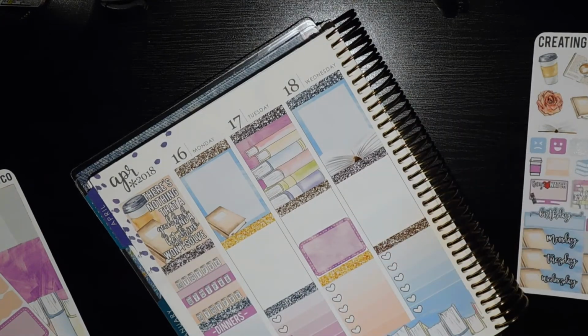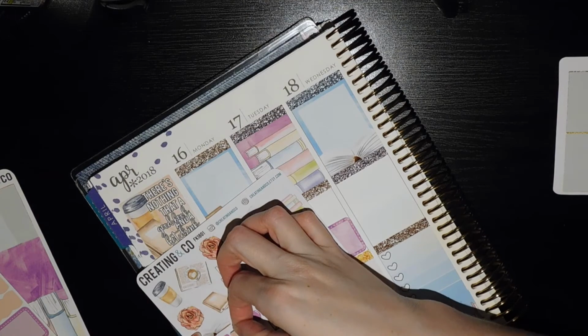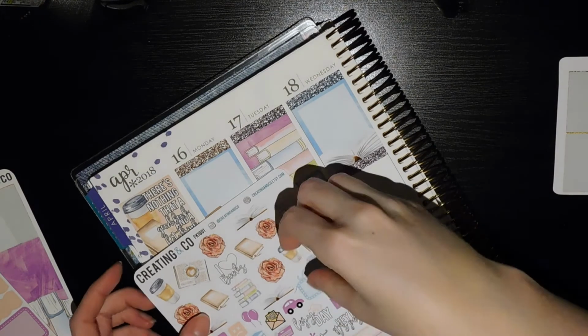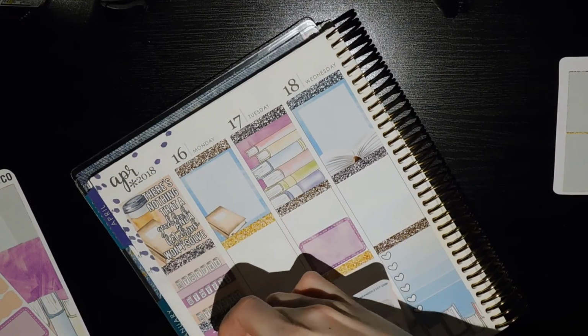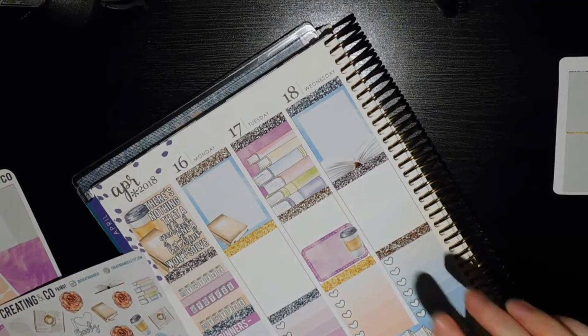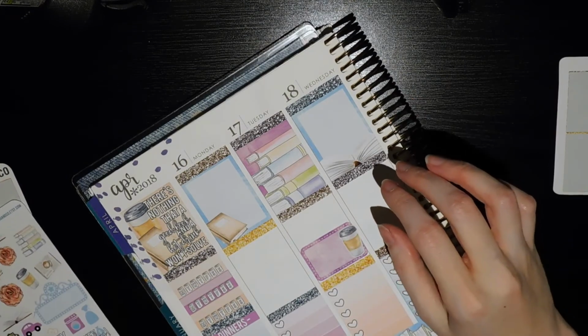Actually, no, it doesn't really stick out at all, does it? It could have been so cute. The color just isn't good. I'm just going to use one of the coffee cups from the kit then. That'll work. I actually really like that. Okay, so that's going to happen.